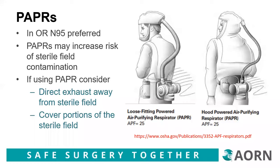However, when an N95 is unavailable, a PAPR may be worn, but precautions should be taken to prevent contamination to the sterile field. When a PAPR is worn, some measures that could be implemented to reduce the risk of sterile field contamination may include covering portions of the sterile field and directing PAPR blower exhaust away from the sterile field. On the screen, you can see two of the different types of PAPRs available. There is some confusion with the CAPR. A CAPR is a PAPR from a specific company. It's the brand name of their PAPR, not a different device.